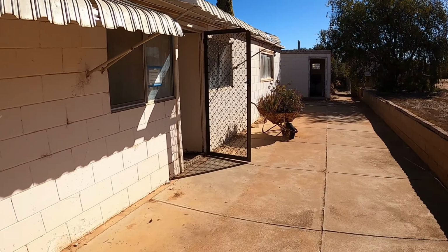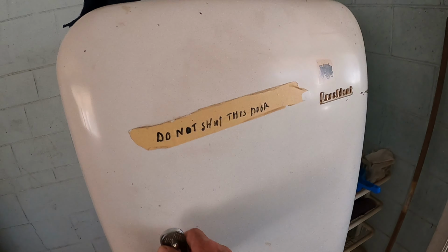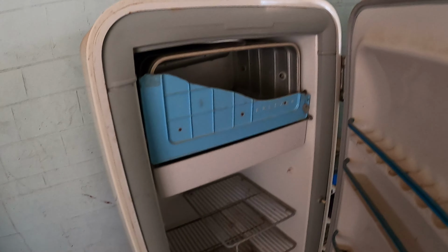So they leave the door open and they just expect you to shut it on the way out. Okay. What have you got here? President, the old president. That's pretty old, yeah. That's an old little kitchen. Cabinets from, I don't know, 50s maybe.